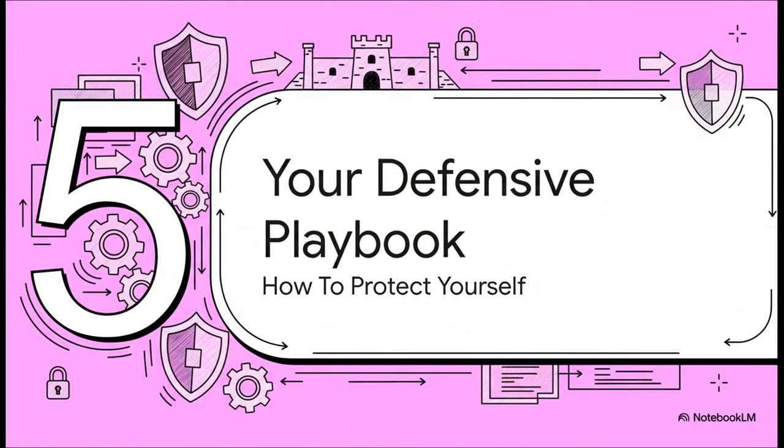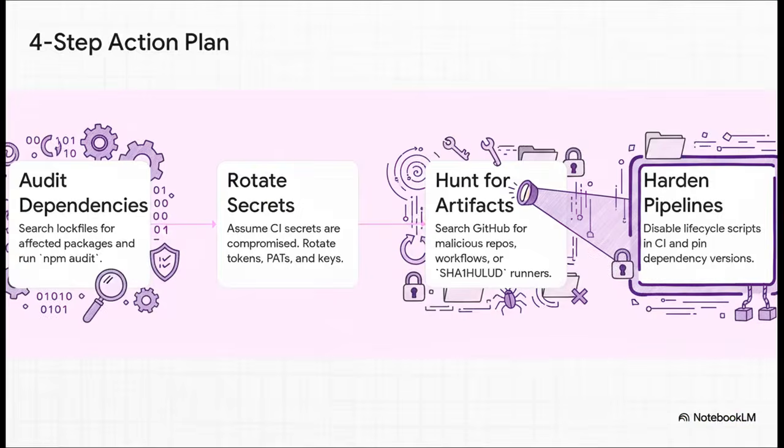Okay, so that brings us to probably the most important part of all this. What you and your team should be doing about this. Right now, this is your defensive playbook. Security researchers have laid out a pretty clear 4-step plan. Number 1, audit your dependencies. Search your log files, use tools like npm audit, and look for any of these affected packages.